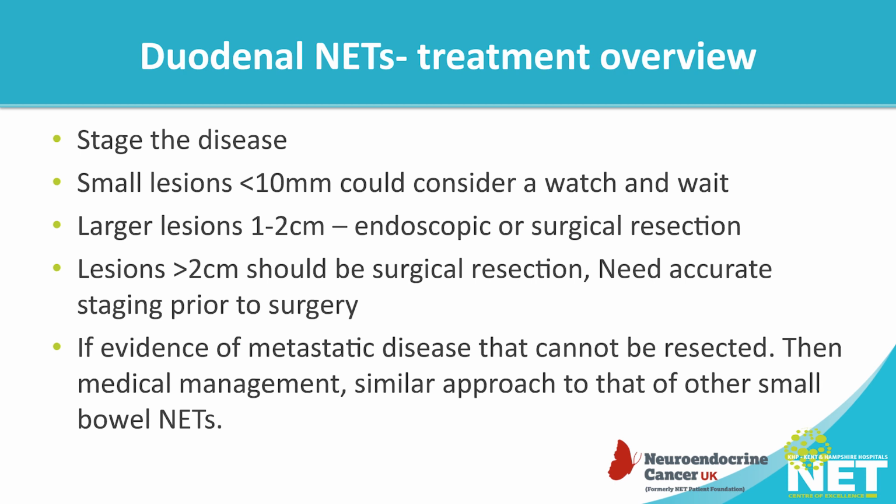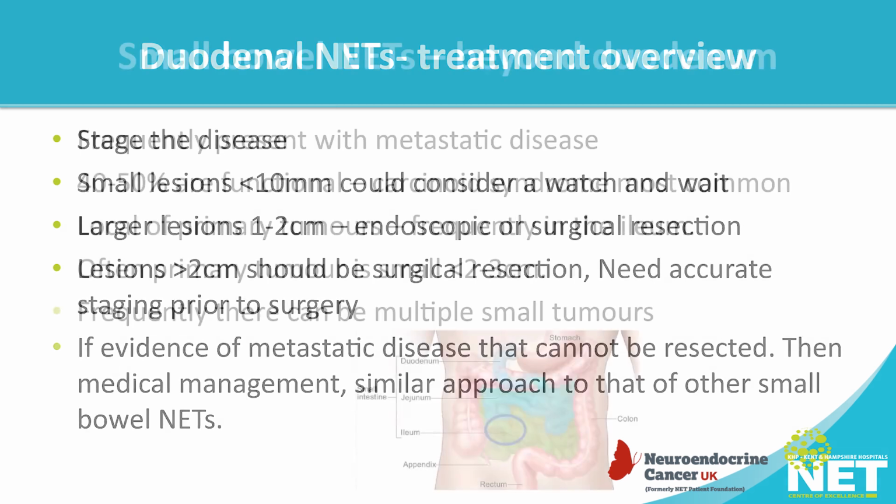If, for example, surgery is not an option, or there's evidence of disease outside of this area that can't be removed, then there are a number of different medical treatments that can be used, and we'll cover those when we talk about other treatments for small bowel neuroendocrine tumours later on.